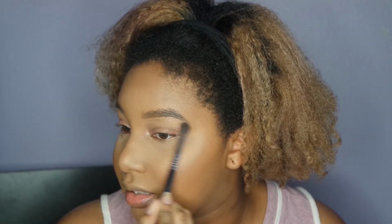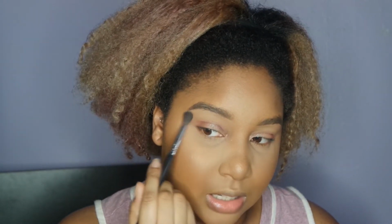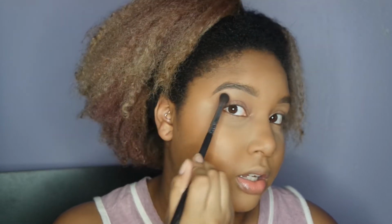I'm going to take my Sigma E38 really quick into that same highlighter and just gently highlight underneath my brow. Again, using a big fluffy brush is going to give you that soft diffused look instead of a big chunky highlighter look. I'm just going to take a little on the top lip over here.